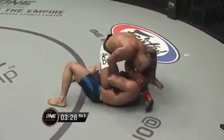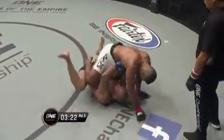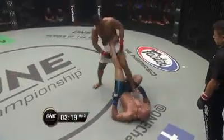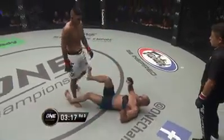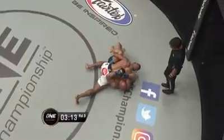Neon belly from Aguilantani. Hammer fist strikes from the Malaysian. Looks to go to the full mount again. Can't get there. Up kicks from Sharif Muhammad. Is Tani going to invite him up? No, he goes to ground with him. Back to side control, Mitch.